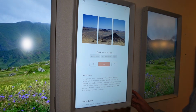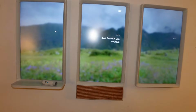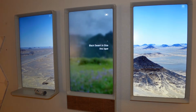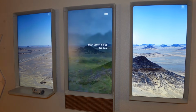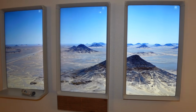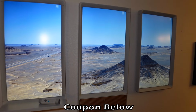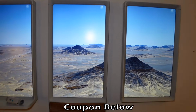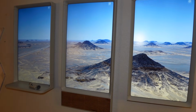Here is Black Desert in Giza. So we'll load that up, see how that looks. Again, it might take a few seconds. Usually the middle one takes a few additional seconds, but now we are up. Now, I never really had any of these glitch or cause any problems so far. I probably have about 15 hours of use so far, but so far so good.